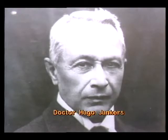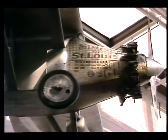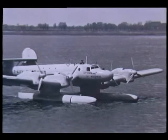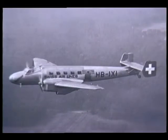Credit for originating the diesel aircraft engine is given to Germany's Dr. Hugo Junkers. Dr. Junkers was interested in development of a diesel engine to power commercial aircraft. At the time, there were no transatlantic flights because gasoline-powered aircraft could not carry enough fuel to cross the Atlantic and still have enough room left for payload. And the diesel engine was the only engine at that time known to have the fuel efficiency that would allow transatlantic flight and still have room to carry either mail or payload.